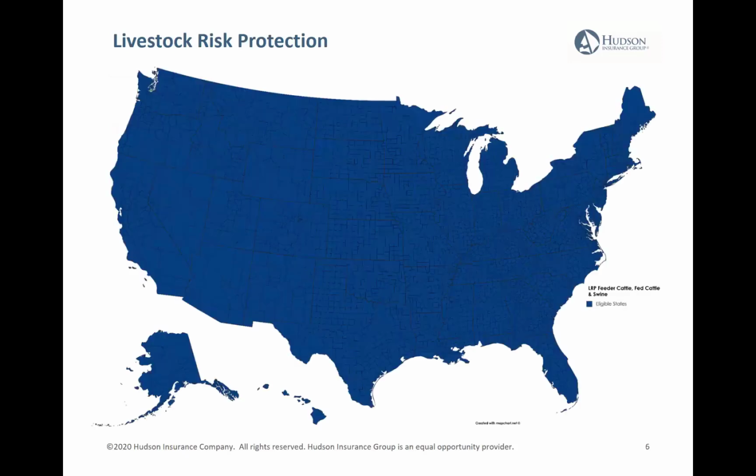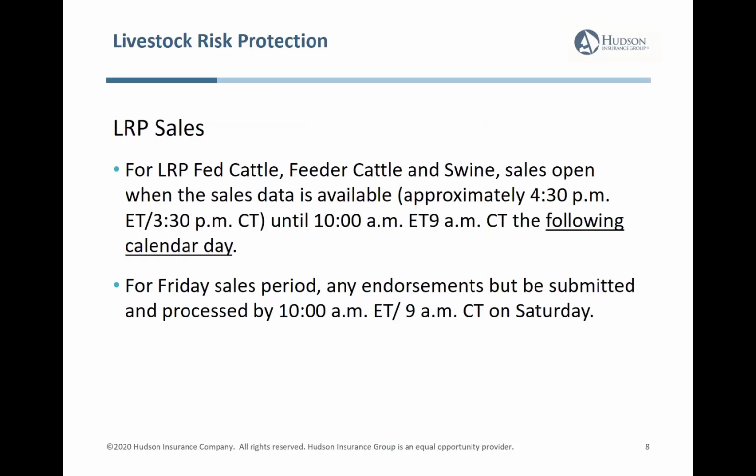Where is LRP available? Well, due to some recent changes in the last couple of years, it's available everywhere. So all 50 states and all counties. So in Ohio, Indiana, the Midwest, LRP is definitely an option available to you.